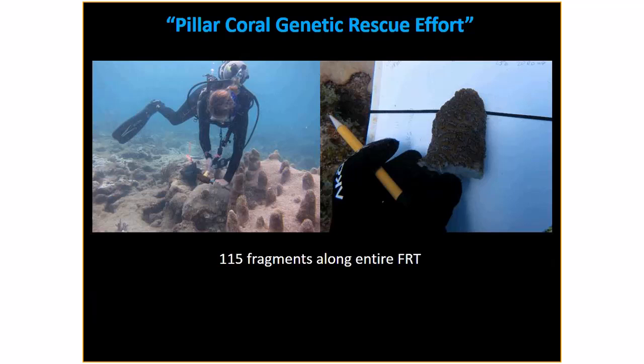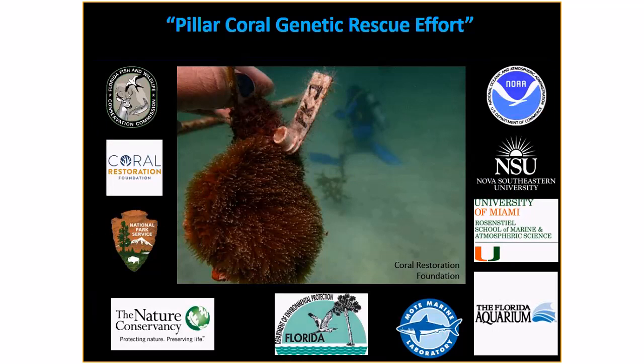Now, on a positive note, right after we started seeing these trends in the data, Karen Neely and a few other people got together and we started the pillar coral genetic rescue effort. And we went out to collect 115 fragments along the entire Florida Reef Tract. And these fragments, we sent samples to Lilliana Baums at Penn State University, and she worked out the genetic data for us. We know the genotype of each of these corals. And they were put in in situ and ex situ nurseries throughout the Florida Reef Tract.